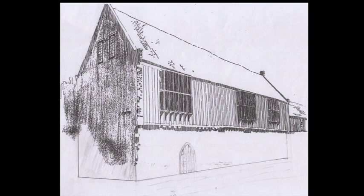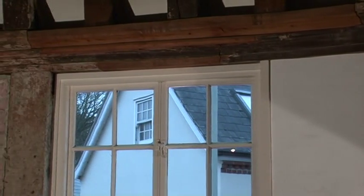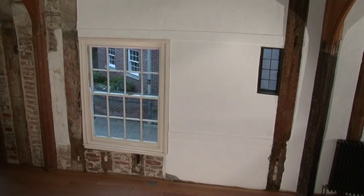As we saw from the reconstructed view, there were 3 oriel windows on the street side. How do we know? There is evidence in the internal wall. Here, the peg holes are missing, which tells us there were no studs here, but an open space for a window.